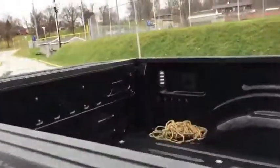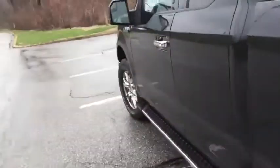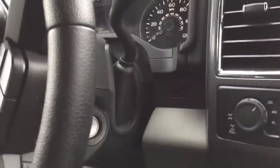All right. As I said, it was going to be pretty windy here, which it is. Just wanted to show you the bed here. You have the LED lighting in the bed. We're just gonna jump in here right away. There we go. I hope you guys can hear me better here. Let's start it up.